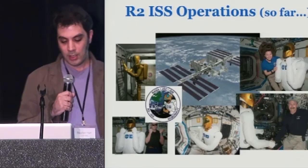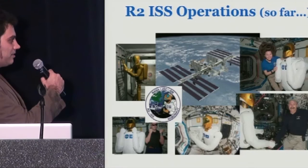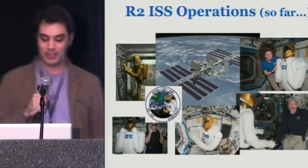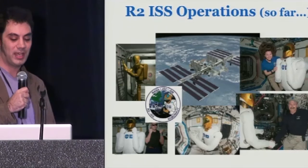Here's a number of pictures of astronauts with Robonaut. Even a picture of Robonaut right here performing "Hello World" in sign language. He can't speak, but he can do sign language. So we thought it would be nice to do a "Hello World" app, to the actual world.